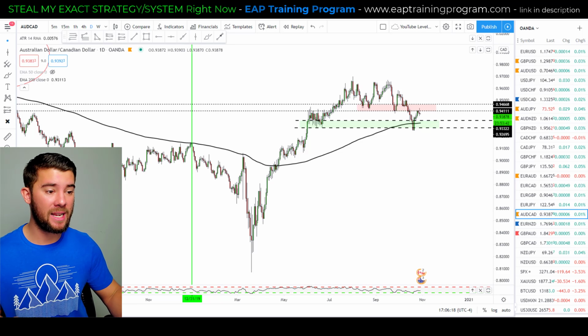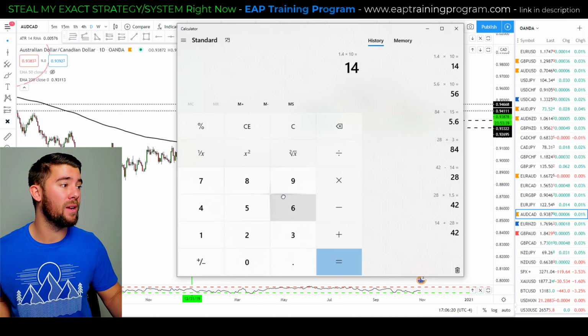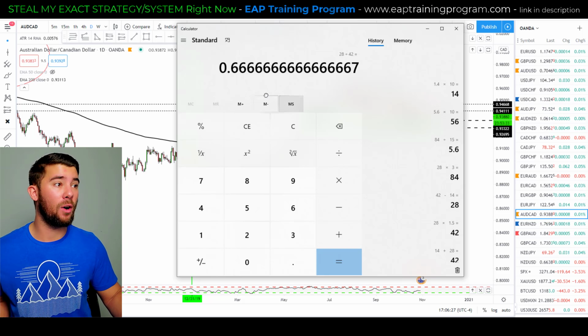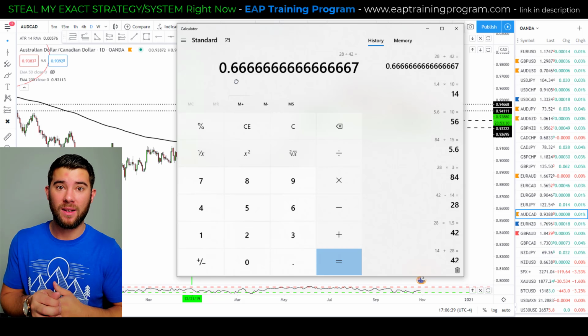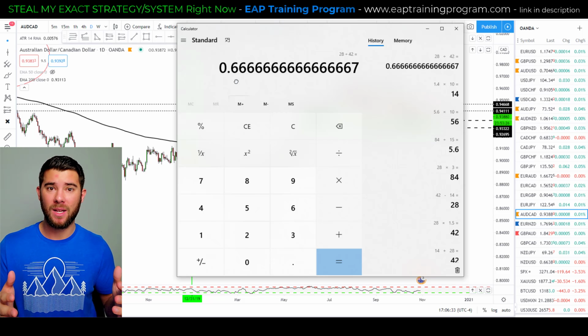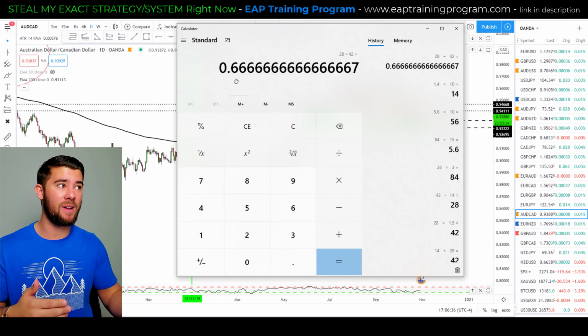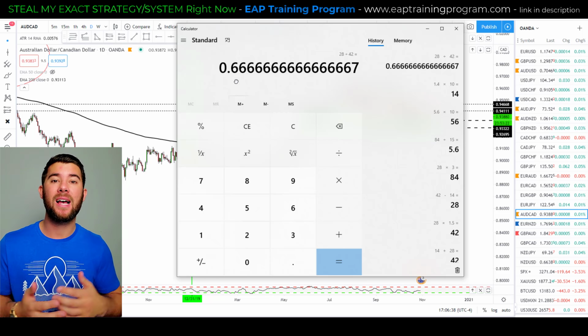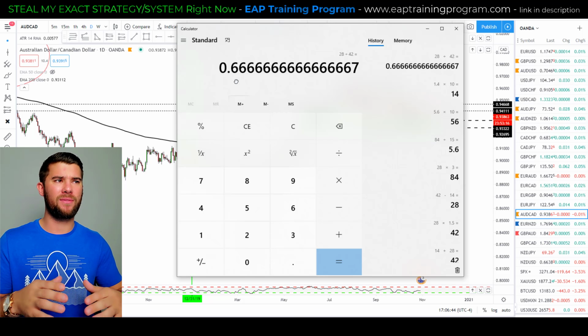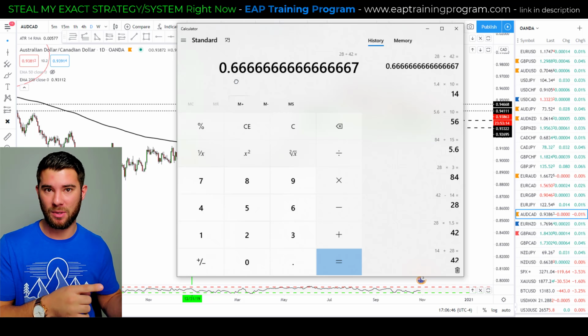Whereas you can have a strategy, in our case just a second ago, that would be 28 over 42 total trades, only 67% accurate, but made so much more money over a long period of time. Instead of making 14% a year, that strategy over the past 15 years has made 56% a year, assuming, of course, that you have 10 pairs that perform in a similar way.